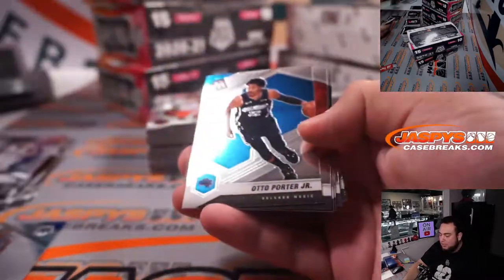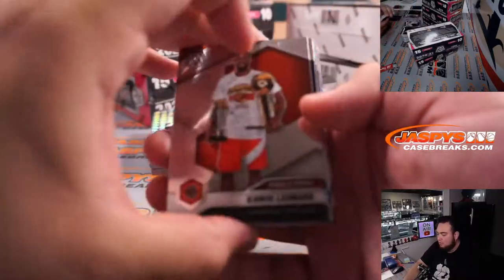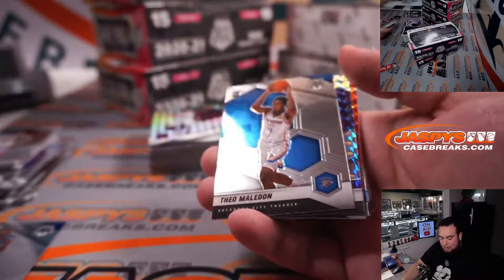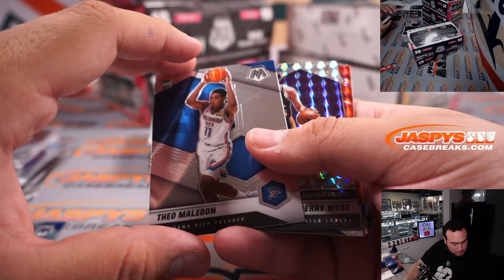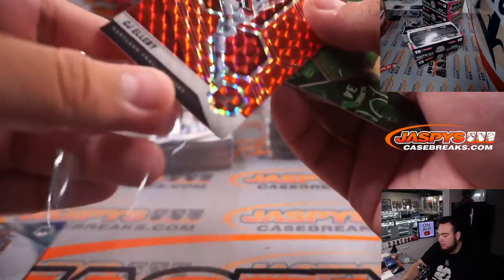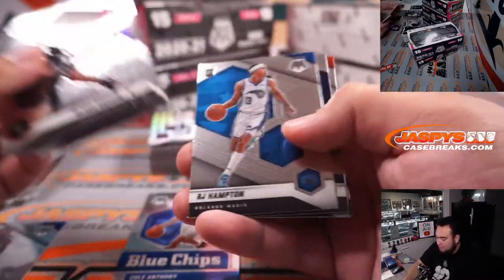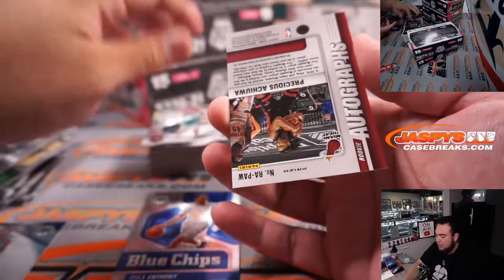Yeah, there's a lot of inserts, man. James Wiseman NBA debut. Kind of like that they put the debut at the bottom here now. Jerry West, CJ Elleby. It's a red rookie. Blue Chips, Cole Anthony. LaMelo National Pride. And look at that.